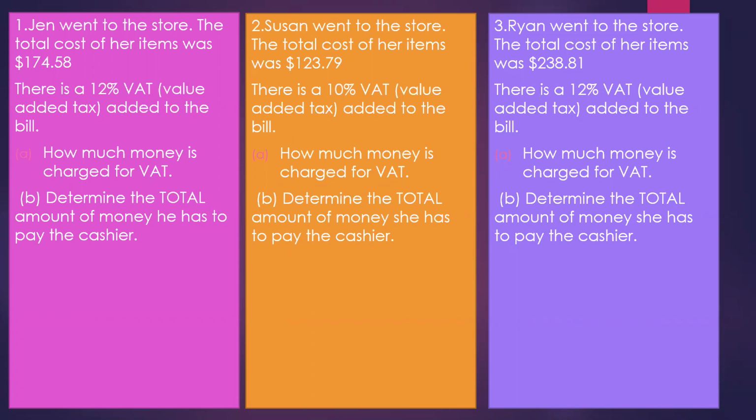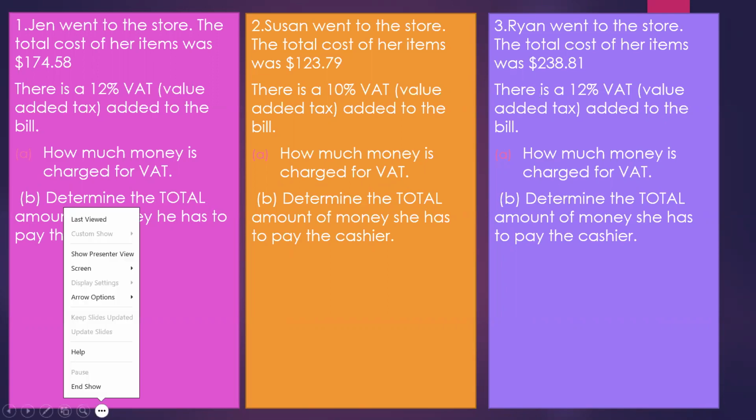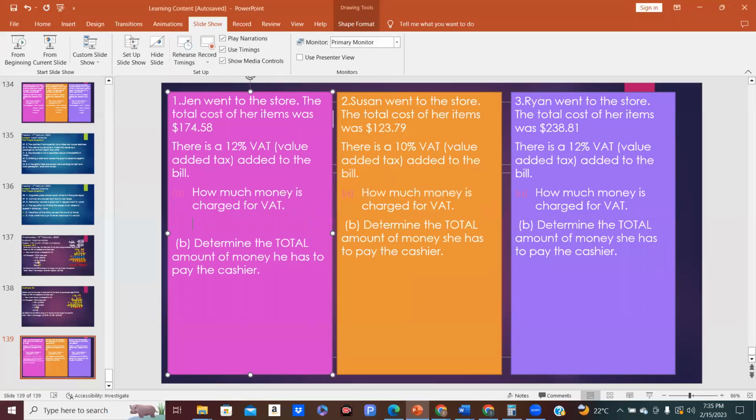Thank you. Okay. Gaston, help me out with number 1A. Where's Gaston? Gaston, can you hear me? Oh, sorry, on my computer. I almost can't hear you at all. What did you say to do? Number 1A. To get A, times 174.58 by 0.12.